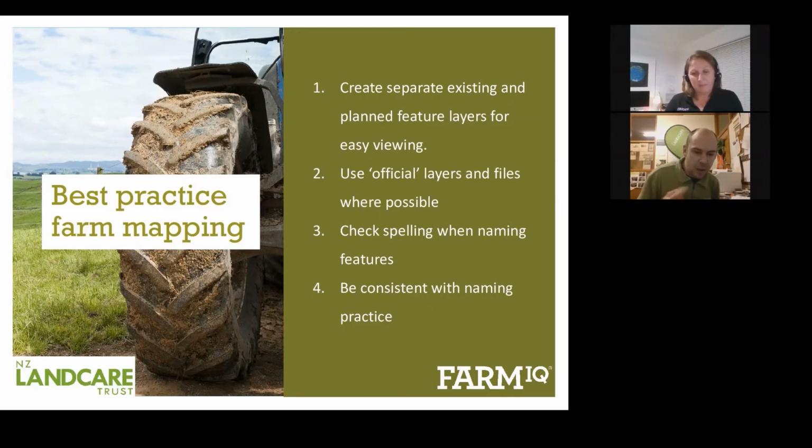So I think I'll emphasize again, make a start, and actually don't worry if you make some mistakes along the way. In the end, because it's a digital map, you can make mistakes and you can correct them. I guess that's one of the beauties of you guys doing it yourselves as well, is you have the ability to do that, where it can be much more difficult if you've got a third party doing it for you.